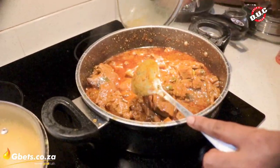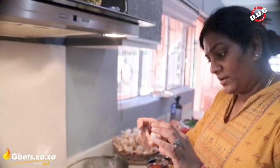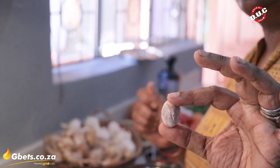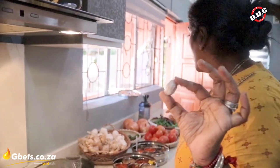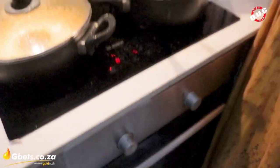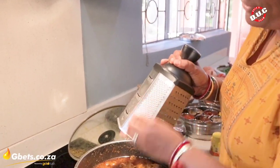But there's one thing I wanted to do now, which we're going to do right now, is your nutmeg. So, using nutmeg powder, I find that when it stays longer, it gets stale and it's got a funny taste. Here, there's a special outer covering that keeps the nutmeg fresh. So you can see when you purchase nutmeg, it's got a white outer covering. So the trick is to grate some nutmeg into this lamb to give it a lovely flavor.